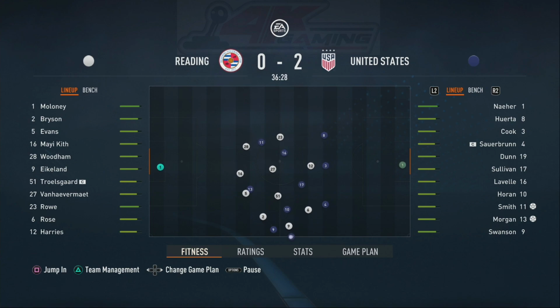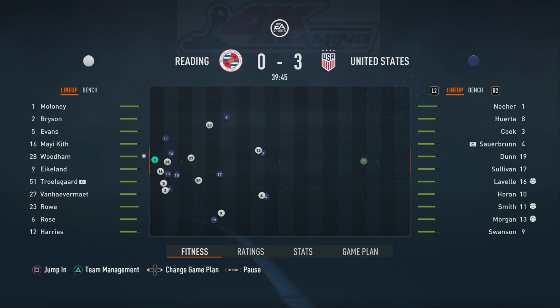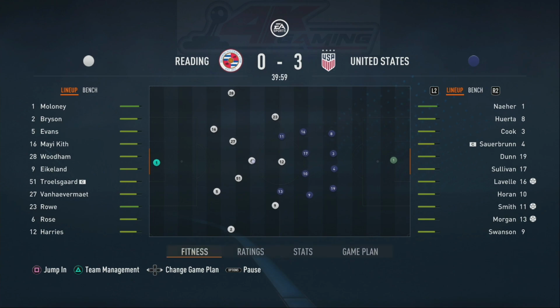And the precision was lacking. Throw in coming up. Now looking dangerous here. Decided to come in from the flank. Oh, that is a majestic goal! Volleyed home with precision and style.